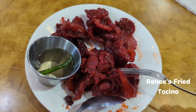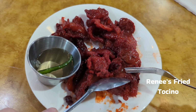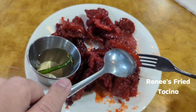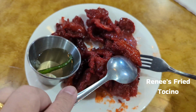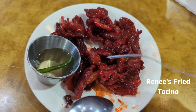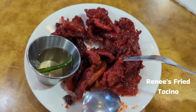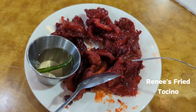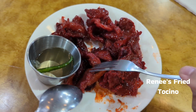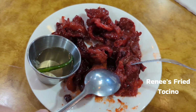Now, when you take a quick look at this tocino, it's basically barbecue pork cut into tiny little slices. There's going to be a nice fatty portion on the outer edge of the pork. It's cut into thin little slices. And what may catch your eye for people who are familiar with roast pork, basically Chinese roast pork, is that it looks a lot like char siu or Chinese roast pork. Now, I don't know if this is purposely made that way, but it's reminiscent of that.